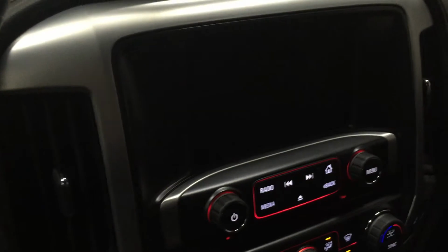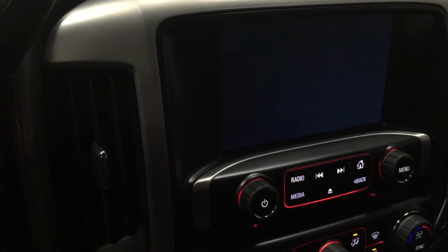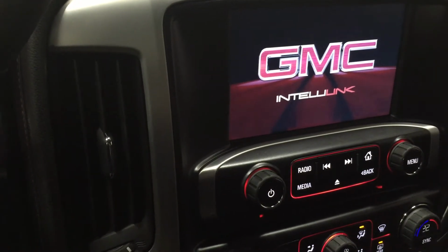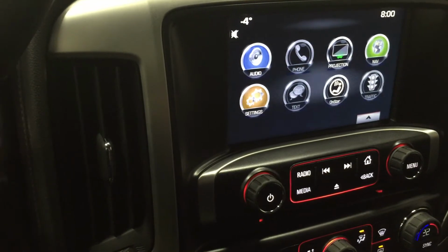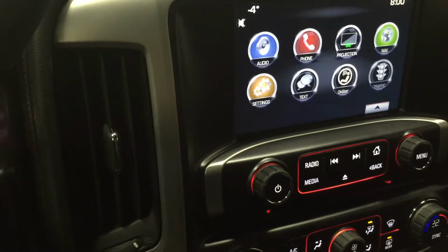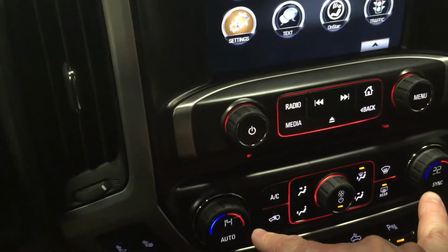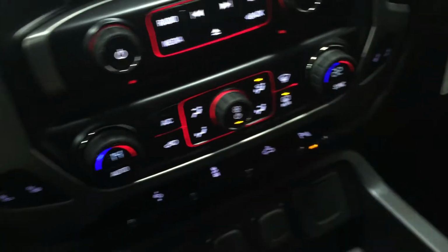I'm gonna go ahead and start the truck and show you the gorgeous 8-inch color touchscreen that is connected with GMC IntelliLink. Incidentally, it is also compatible with Apple CarPlay, which people are loving. You have your audio phone projection, which is so cool, navigation, settings, texting, OnStar traffic, and this is all touchscreen. Here's your slot for CDs, dual climate zone. There's heated seats for the driver and for the passenger.